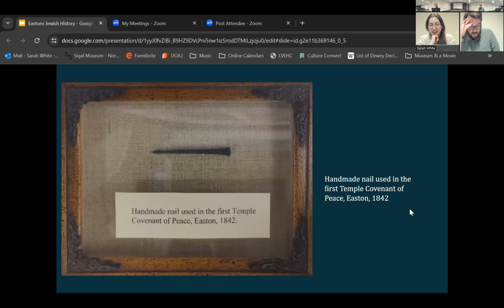So this is from 1842. I am low-key obsessed with this. It's really cool. I'm obsessed with it for a variety of reasons, to be honest. So this congregation, the Temple Covenant of Peace, forms in 1839. It is the third Jewish congregation in Pennsylvania and the 10th oldest in the United States. That alone is significant. Those numbers themselves are significant: third Jewish congregation in Pennsylvania.